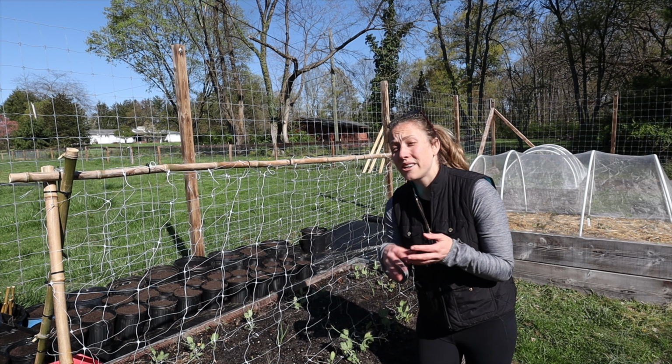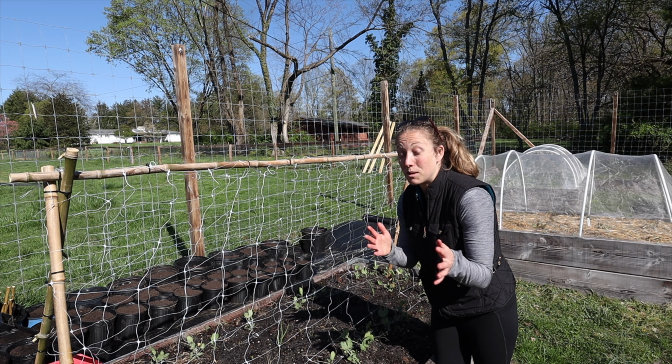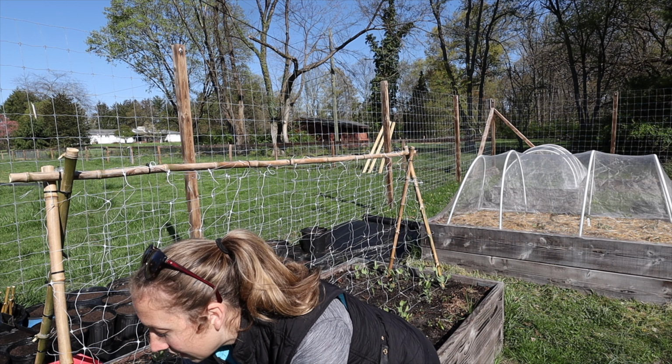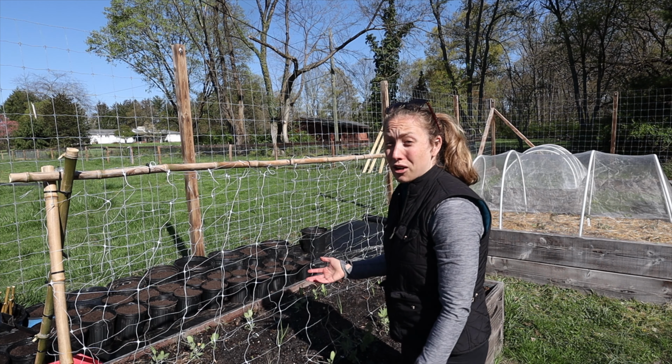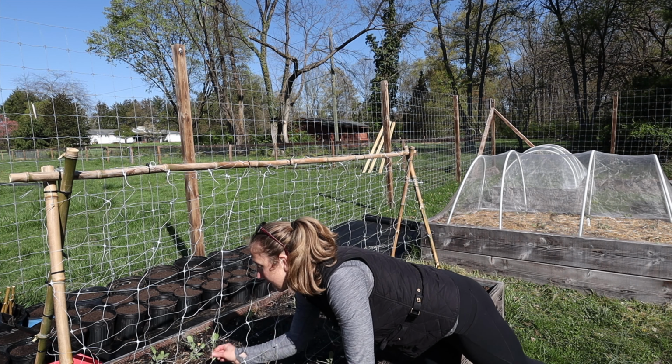And I find that if you just do a little bit of weeding every day, it just helps minimize the weeds, one, and if there are weeds, it makes it harder for your plants to grow. It also just generally doesn't look great.